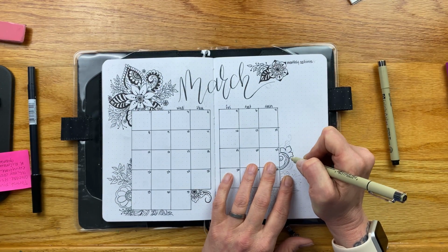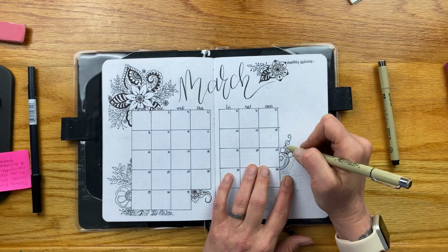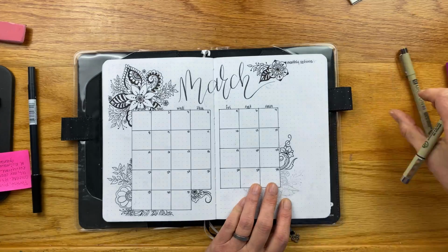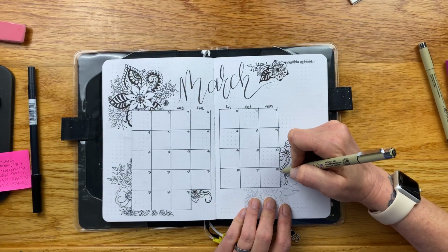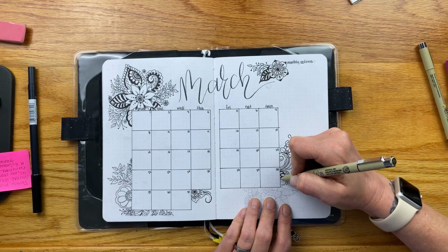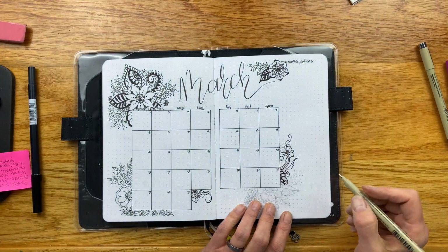All the numbers that I put in the calendar are done with my O3, including the days of the week, which are up at the top. I did those with my O3 as well. And then I really like separating Friday, Saturday, and Sunday from the other part of the week. My brain works good that way.